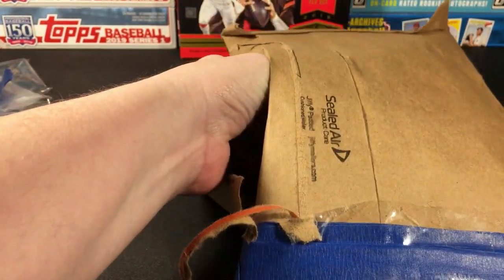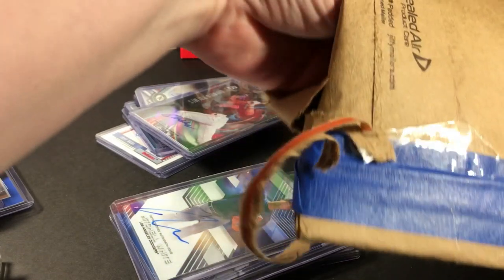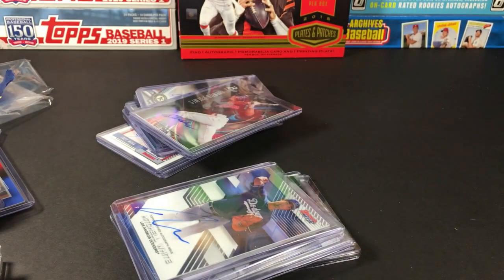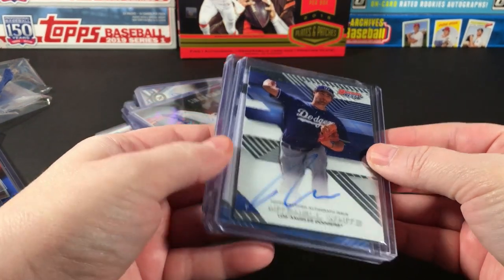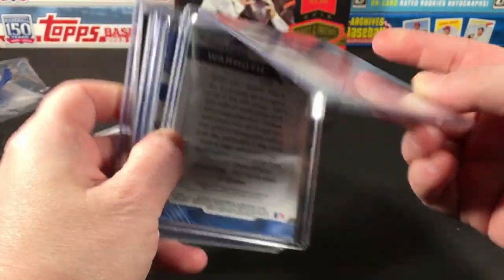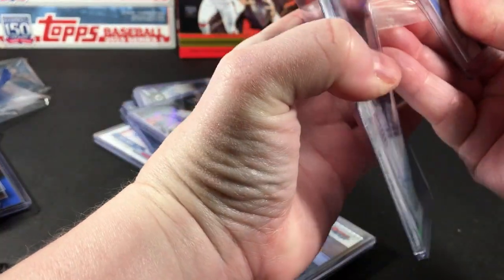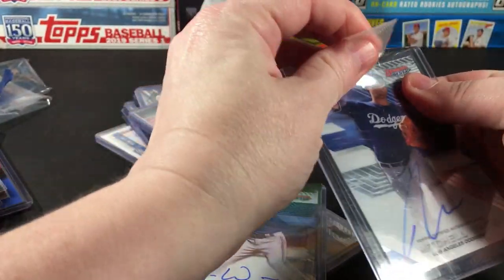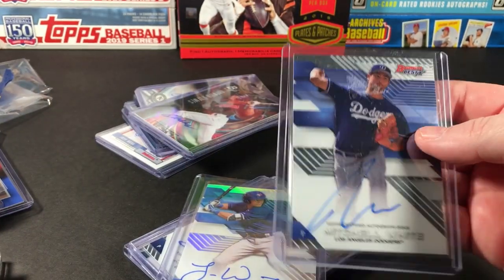Oh gosh. These are all just loose in here. Hopefully none of them are out of their top loader case. Oh, they're taped. Good job, seller. Well, it looks like he had them taped together like this, I guess. Okay, great. It's going to take forever, but I can't really fault him. At least he taped them closed.